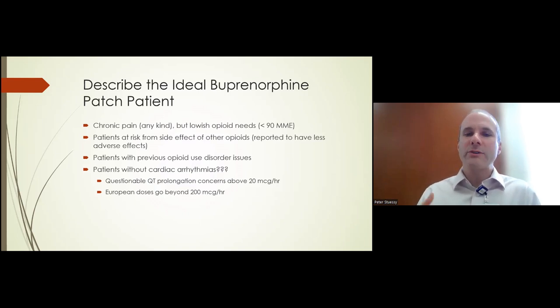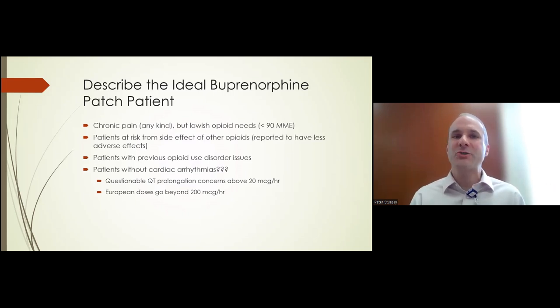But with, I would say, lowish opioid needs. I mean, we've really found that in very few patients, perhaps in severe cancer, we should be really escalating the opiate doses. But in a lot of other patients, we found that that's really not the best strategy anyway. So I feel like there's a large patient population with chronic pain that could benefit from beginning with a buprenorphine patch, but not those who are already on thousands of MMEs. I don't think that's a good approach to go.